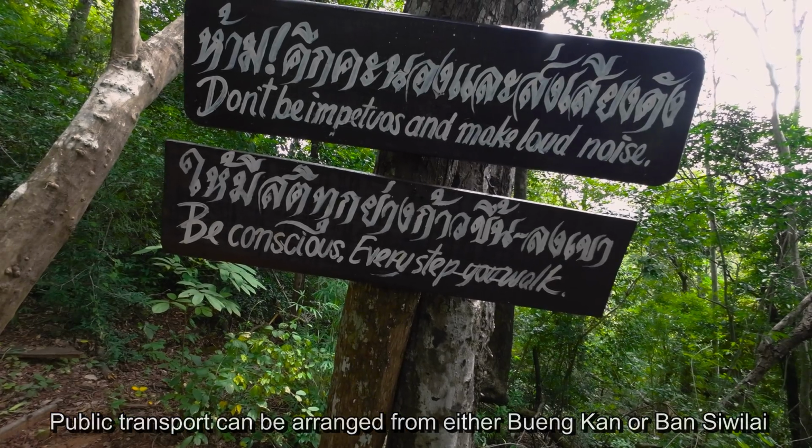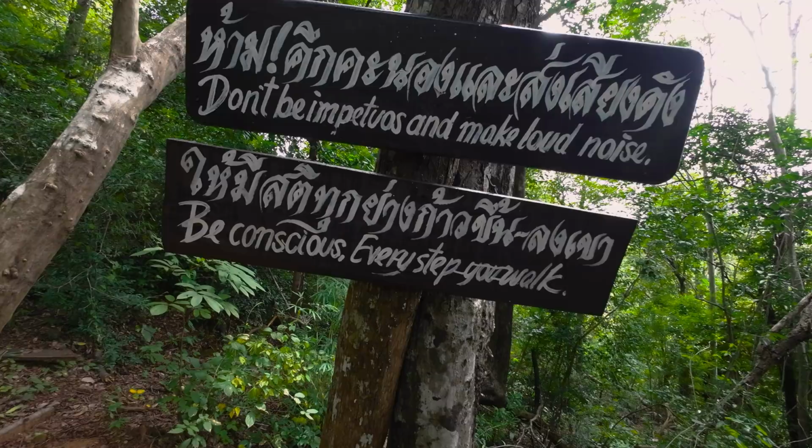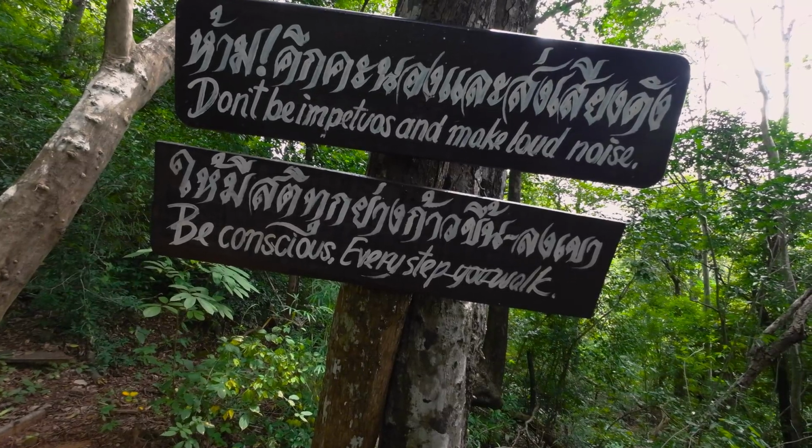Don't be impetuous and make loud noise. Be conscious every step you walk. That's good advice.